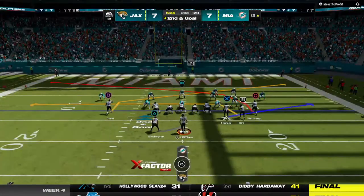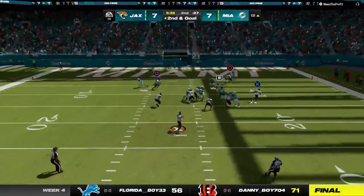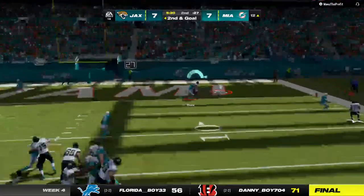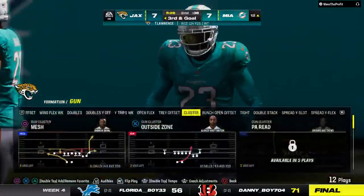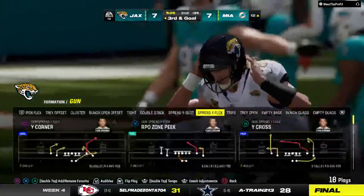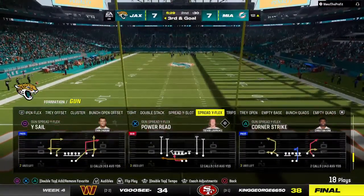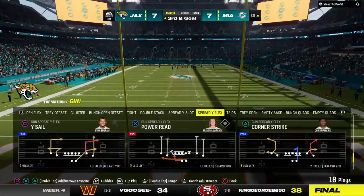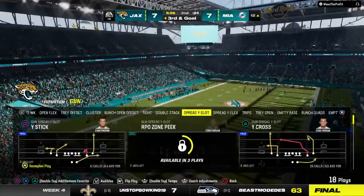So an incomplete pass a moment ago, and that leads to second and goal. They go play action now. Lawrence toward the end zone, but that's going to wind up incomplete. Give him credit for excellent coverage, tight coverage. They're doing a lot of things that we talk about in basketball. They're causing disruptions in the passing game. And as long as that continues, it'll be tough for them to gain any momentum throwing the ball downfield.